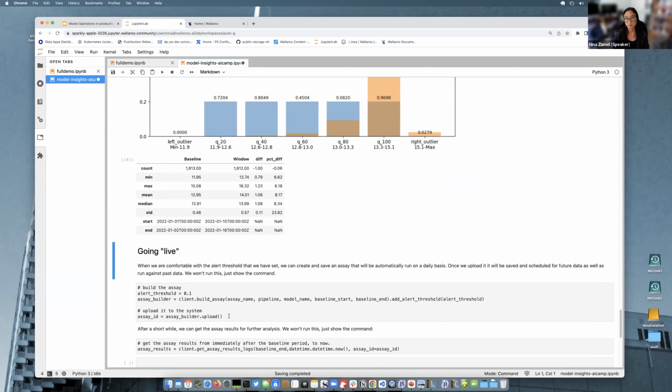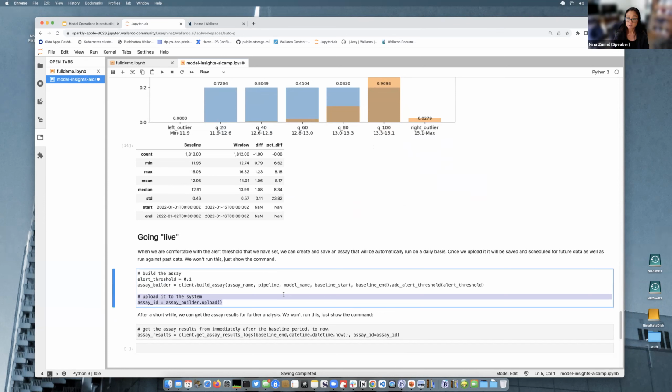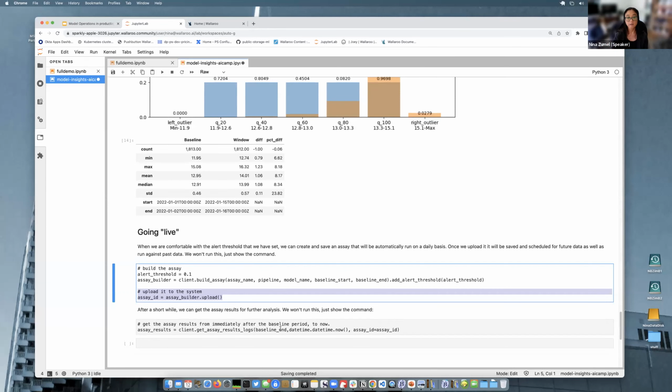I'm not going to show this, I'm just going to show the code. Instead of running it interactively, we're actually going to upload it into the system. This command will attach this assay to this pipeline. And now every 24 hours, it will look at the previous 24 hours of predictions and compare the distributions, looking for indications of drift. And after a while, we can get the assay results for further analysis and interact with them the same way that I just showed you.